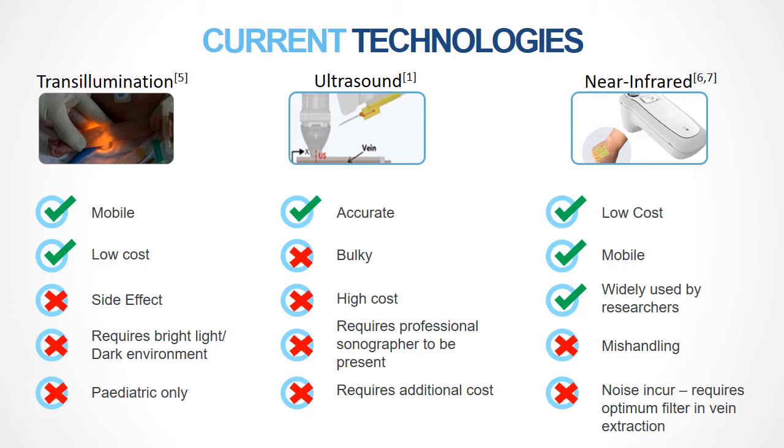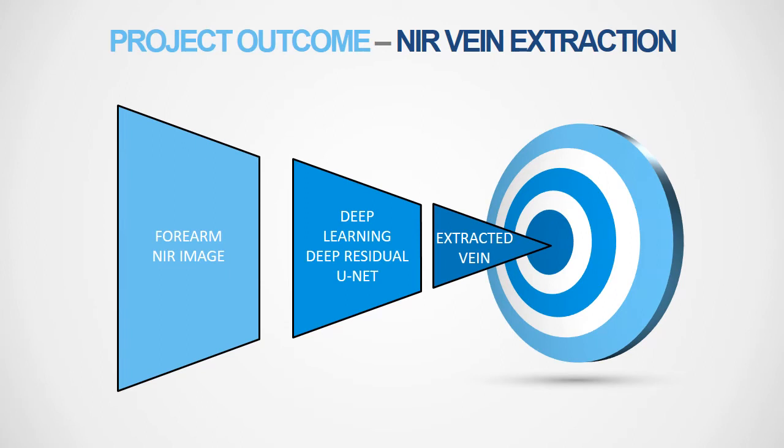Near infrared imaging is claimed as the best technique by some researchers. It offers non-invasive, low cost and small size, but the mishandling issue still occurs because the image returned has a lot of noise. Thus, it requires an optimum filter in vein extraction. This project uses a deep residual unit architecture to automatically extract the subcutaneous forearm veins from the near-infrared image.